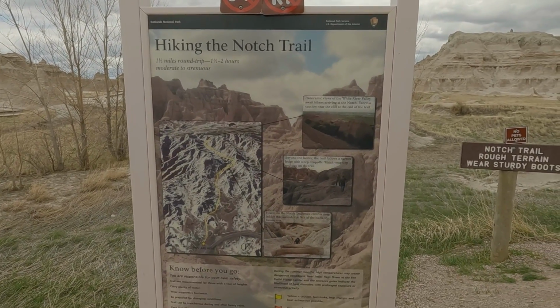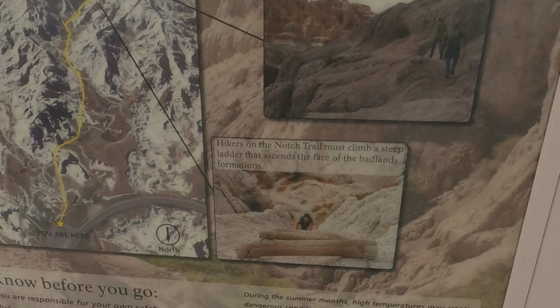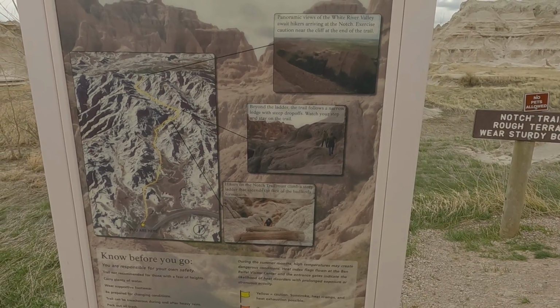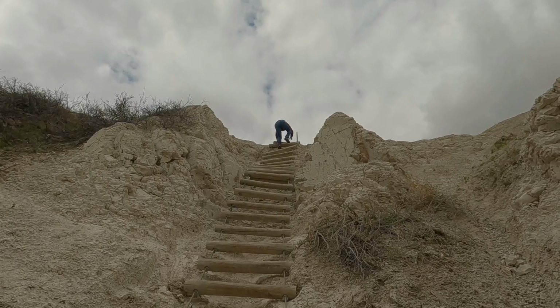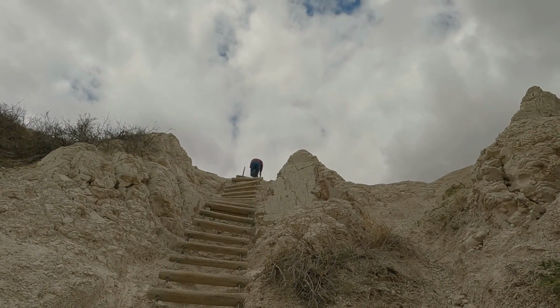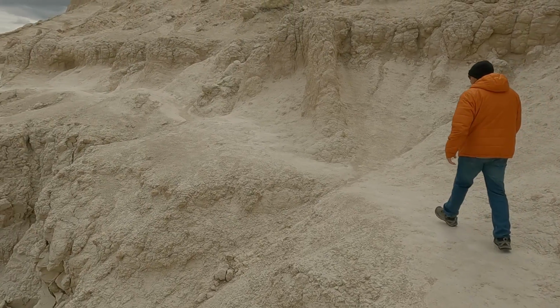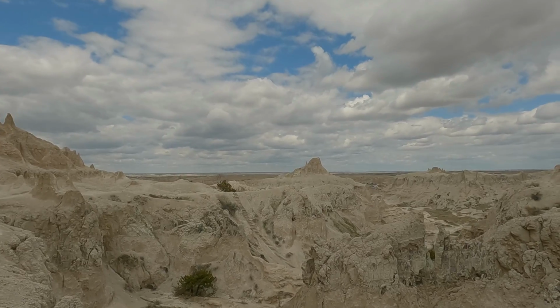That was awesome. This is the one she hit me with. You climb up this ladder. As soon as I saw the ladder, I just knew I wanted to do it. The Notch Trail is about 1.5 miles round trip. It's kind of level, but you've got to watch how you're walking, because there are some rocks. Once you go up the ladder, it takes you along this really steep edge, and the view. Needless to say, you might not want to do that during the summer, because the ranger said it gets in the 90s.